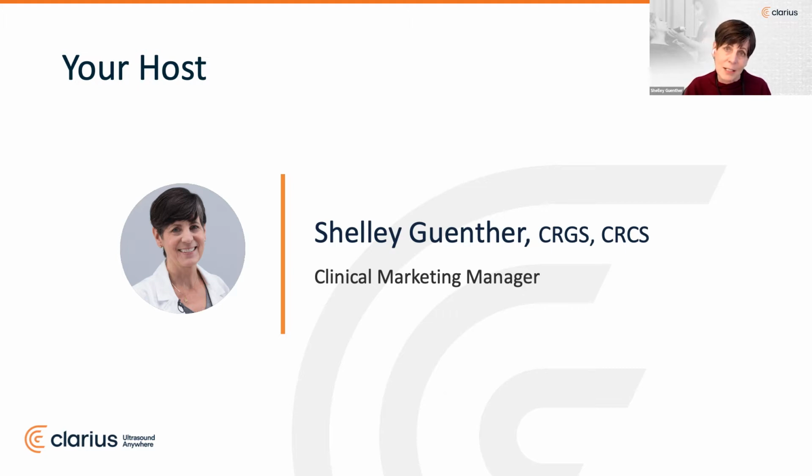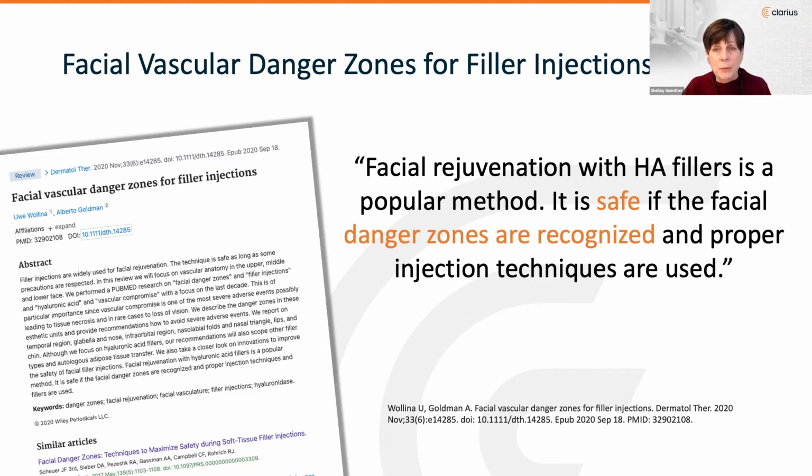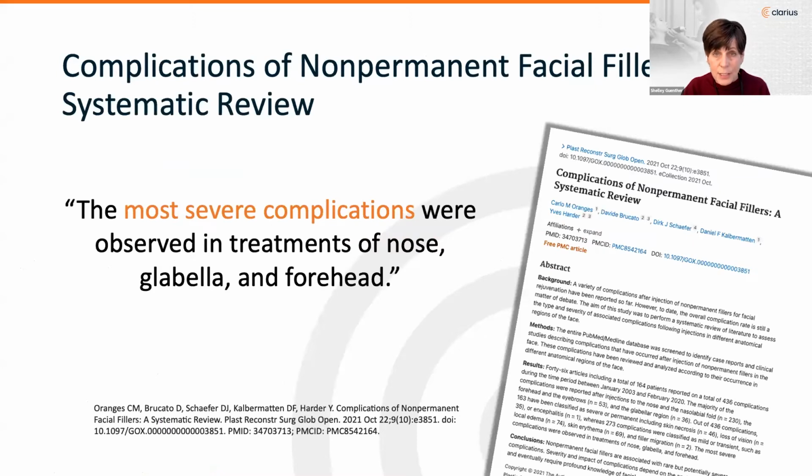Now, to set the stage for the presentation, I did a little bit of a literature review, and this first slide is a review article from Dermatologic Therapy. After reviewing research from the last decade or so, it was evident that vascular compromise is one of the most severe adverse events that can occur when injecting fillers in the face, including the glabella and the chin. Their goal was to identify these danger zones and make subsequent recommendations on how to avoid adverse events. Now, this is another review article, fairly recent actually, and it was done to assess and compare the type and severity of complications in various areas of the face. After reviewing 46 articles and a total of 436 complications, they found that most severe complications occurred with injections in the areas of the nose, the glabella, and forehead. And some of these are what Dr. Verner will be discussing in her presentation today.